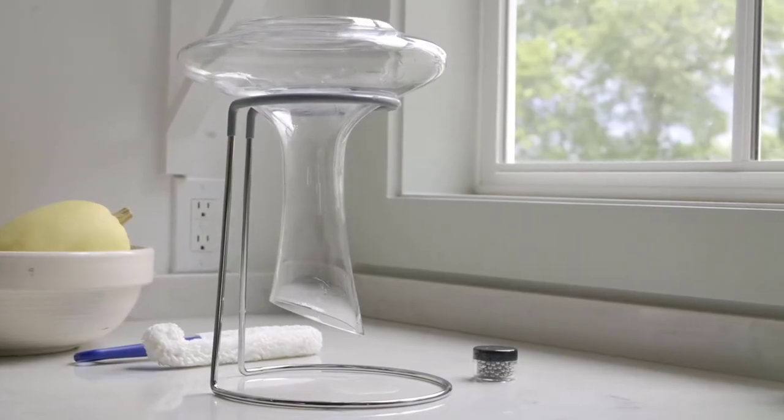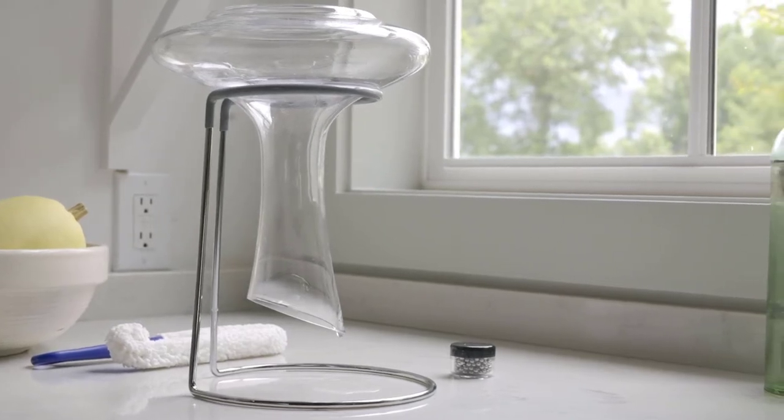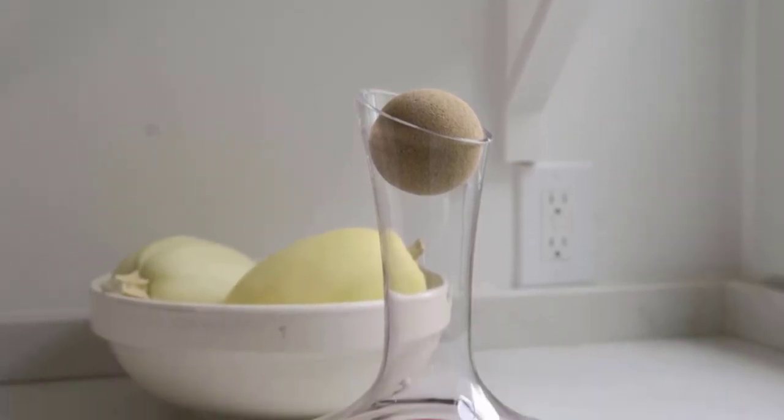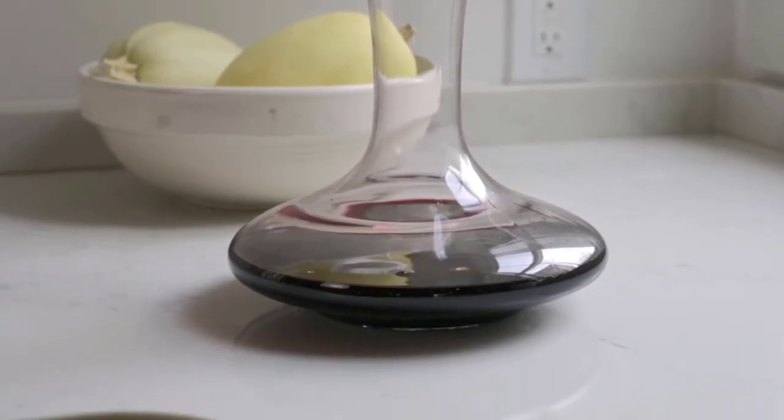Once you've hand-washed the decanter after use, pop it on the stainless steel rubber-coated stand for hands-free drying. When it comes to cleaning, there's a brush and some beads thrown in, so you have everything you need for fuss-free maintenance and a decanter to bring out the very best in your red wines.